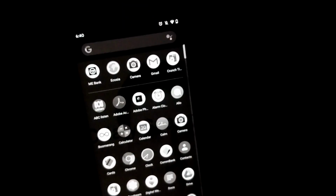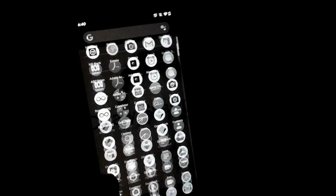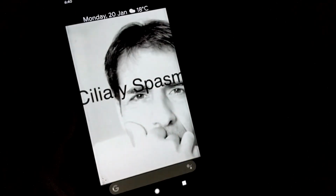It's really helpful for not distracting your eyes with the bright, colorful eye candy, which is there to attract your attention. Turn it off and suddenly your phone screen is much less attractive.